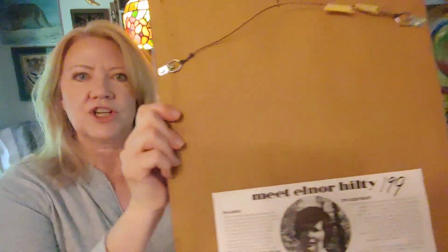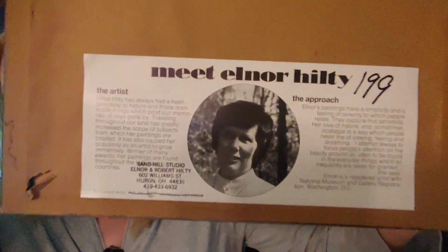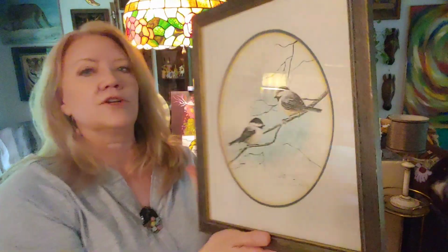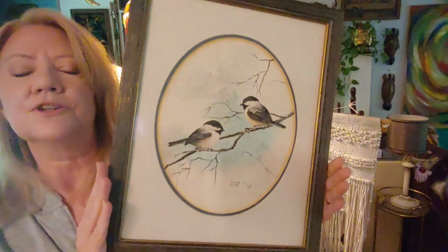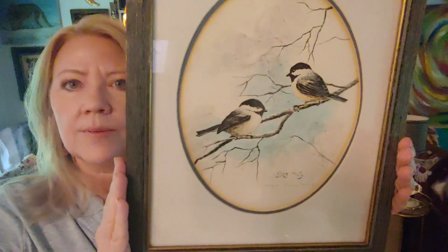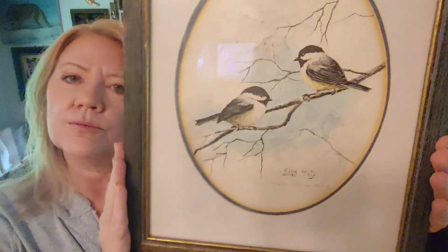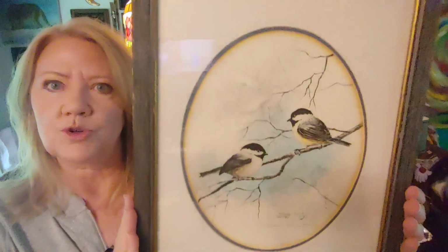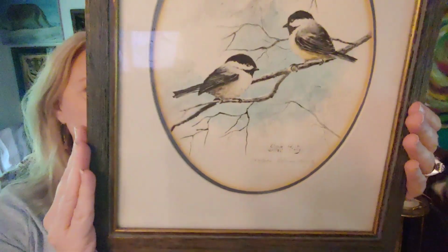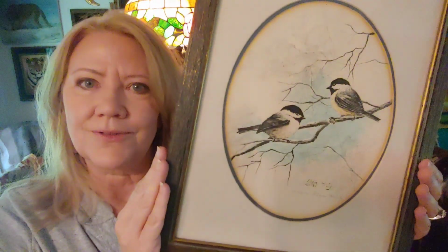And here's the information. I picked up this piece for $2. I believe this is probably about a $20, $25 to $30 piece. Some of her pieces I saw on eBay were listed for much more, in the hundreds, but they hadn't sold. So we'll see how this does at around $20 to $25. I'm not going to go much higher than that, since we only paid $2 for it.